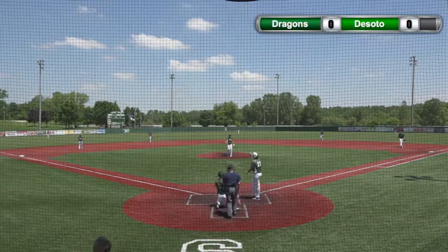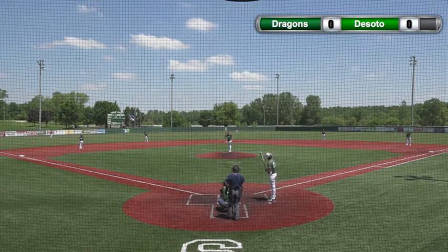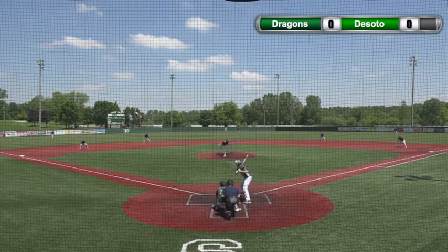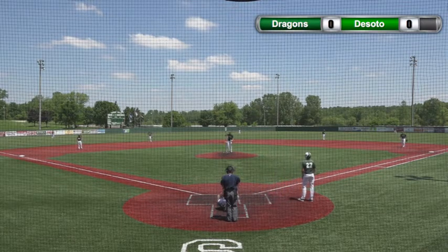There's ball 2. Nope, ball 3. Sorry, 3-1. Hitter's count here. Vaith's gonna sure sit on something. Fastball. And he looks at strike 2. Catches the outside corner.